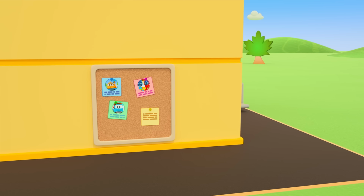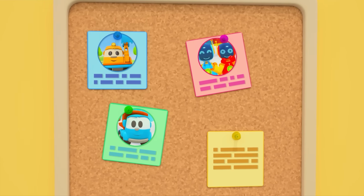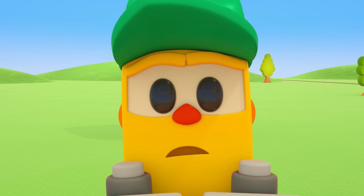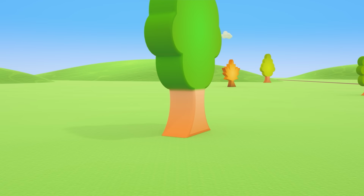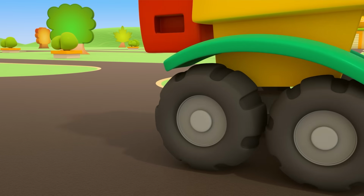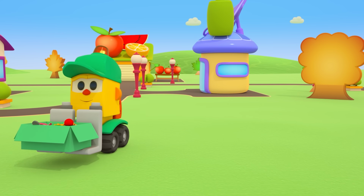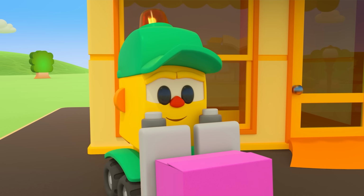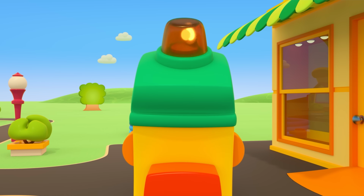This is Lifty's job. Lifty has had a very busy day today. Scoop, Leo, and the robots are all waiting for a delivery from the shop. Lifty has memorized who gets what. Time to assemble the orders. This is for Scoop. This is for Leo. This is for the robots. Orders are all assembled, ready for delivery.